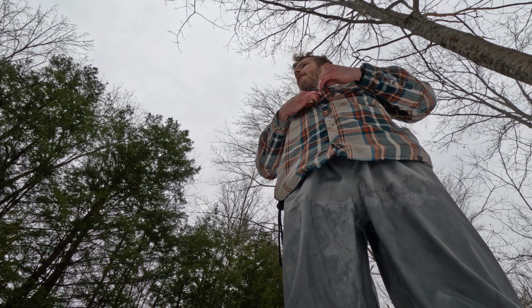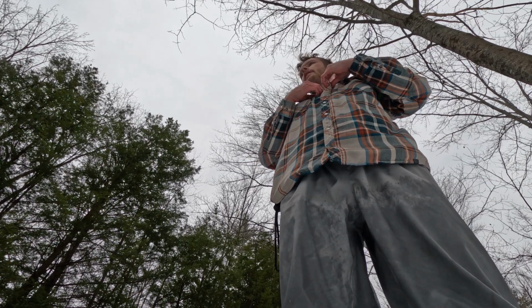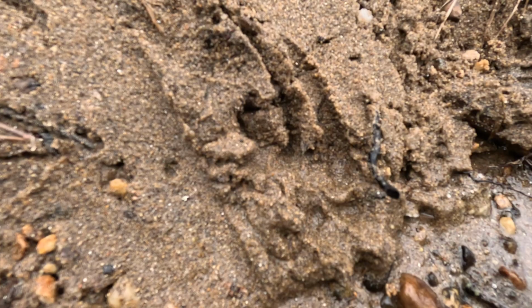Well, now that I've scared away every fish within a half-mile radius, let's move downstream a little bit here and see if we can find another spot.